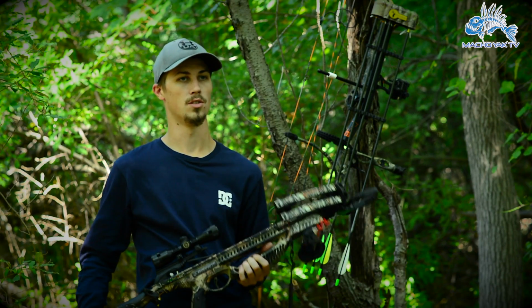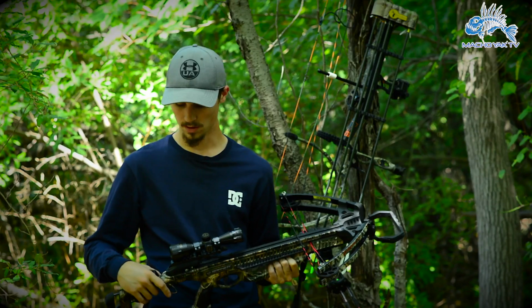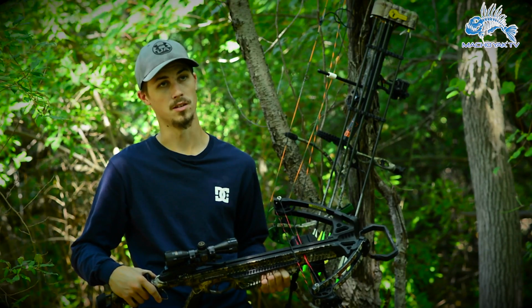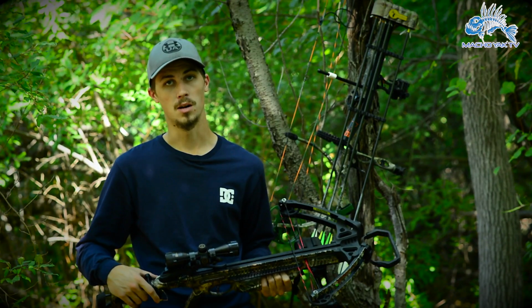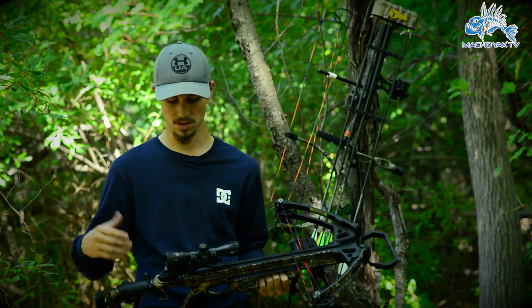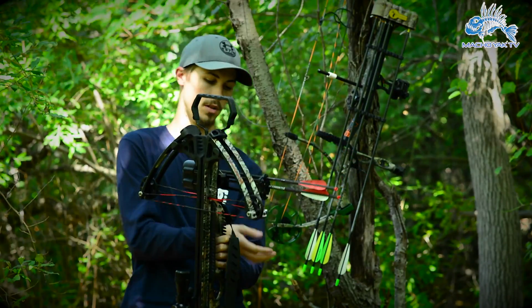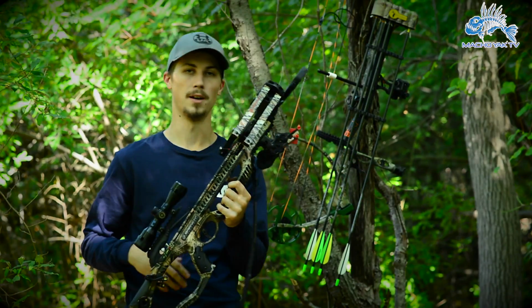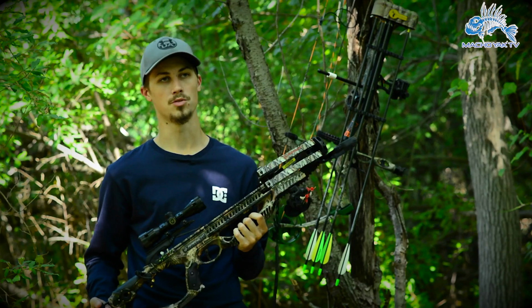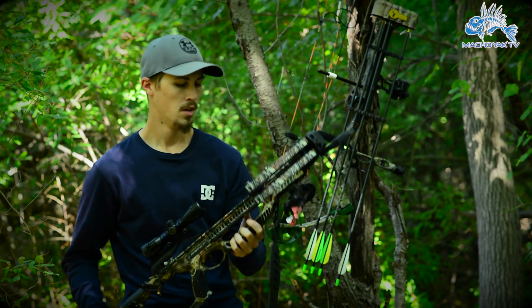One of the biggest cons on crossbows is their weight. Crossbows are pretty heavy, as opposed to a compound bow that only weighs a couple pounds and is very easy to carry through the woods. These are going to be a little bit more difficult. You have the strap and stuff, but still, you're going to be knocking into trees and stuff. It's going to be a little bit louder going through the woods.